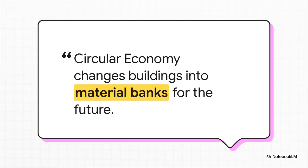And this idea fits perfectly with this huge global movement called the circular economy. This quote says it all. This changes buildings into material banks for the future. Think about that. When you renovate, you're not creating a dumpster full of trash. You're making a withdrawal from a bank of valuable materials that can be reused or resold.